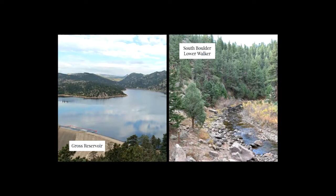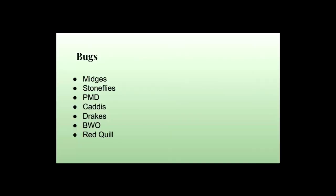You have flows of maybe 125 CFS, and you could have 6 or 7 different bugs down in there. And the drakes that we get down in there in September are sometimes just amazing. I've had days where they'll eat your dropper, and then as you're fighting that fish, the dry fly is banging into the surface of the water, and another fish will eat that fly. Or I've had a fish eat the dry and the dropper.